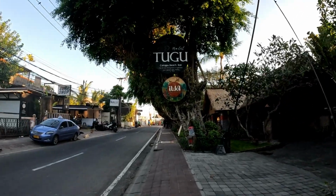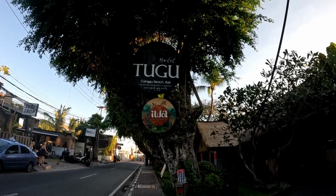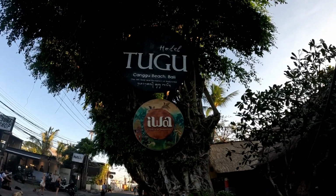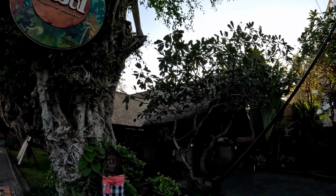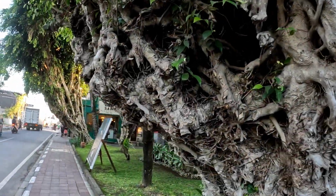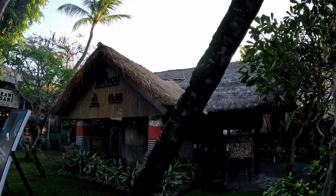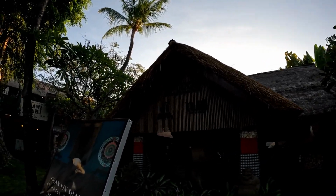So Batu Bolong Beach is one of the famous beaches in Canggu. Let's check this out. Canggu, Canggu Beach, Bali. It's 2 miles right over there. Well, the place seems so cool and it's so huge.